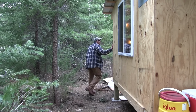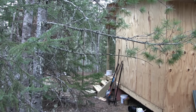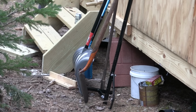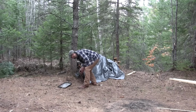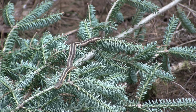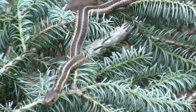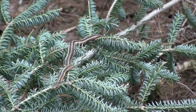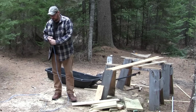Now that the well's up and running, and I've checked in on the outhouse, I'm going to give the cabin a good walk around. Most everything's in its place, except for maybe the pan and skillet. They were hanging up in the tree and something knocked them out. A lot of places in the woods there's still snow banks. This guy's out, he's ready for summer. He just needs a little sunlight. A little over a month it'll be the 4th of July, believe it or not.